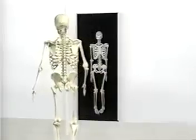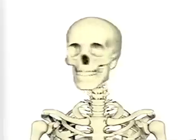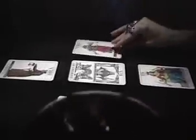Like the skeleton in the closet, placed there by an evil husband who forced his unfaithful wife to kiss the skull of her former lover every night. In many cultures, the human skeleton has become a powerful symbol, an omen. The mere sight of a skeleton is a vivid reminder of our own mortality. In the fortune-telling tarot deck, the most feared card is death.